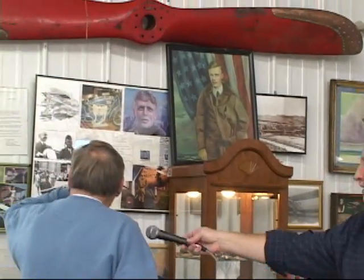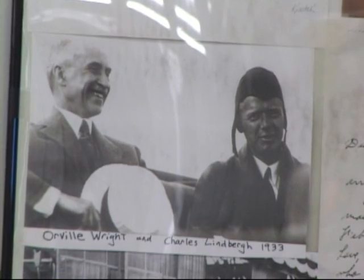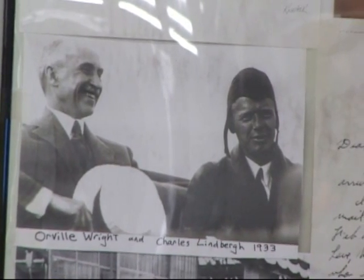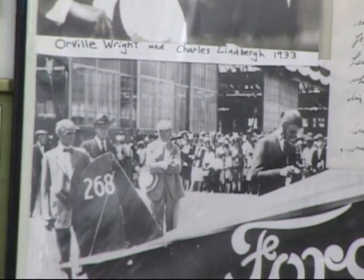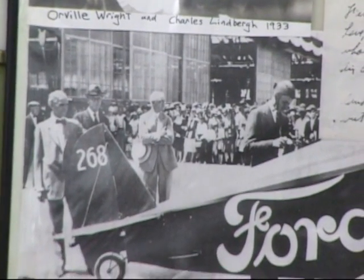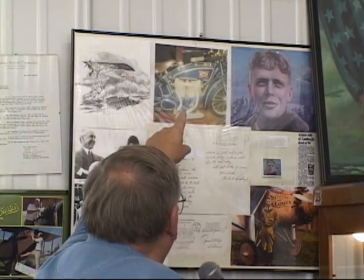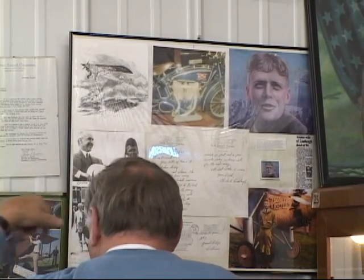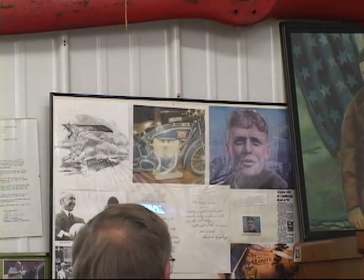Lindbergh, taken years later. Here he is with Orville Wright. Here's a picture of him with Henry Ford. There's Henry standing there, and there's one of Ford's airplanes. Ford Flivver. Yep. And here's a motorcycle that belonged to Lindbergh. The one I was showing you stuck in the mud, well, there's that motorcycle today, and that motorcycle's up at Henry Ford Museum.